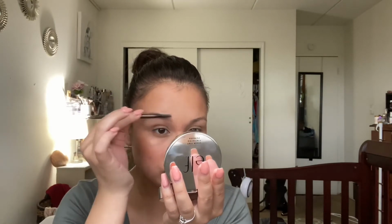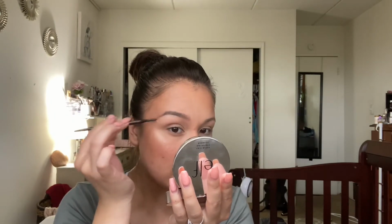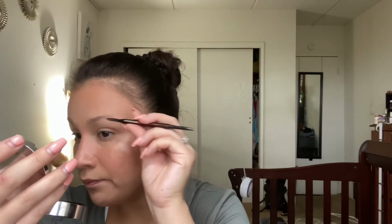So this is a nice pencil. It's not super creamy or waxy. It just has straight up pigment basically, but it's not too much pigment where you're going to have a hard time, especially if you're just new at doing brows and makeup. So this is nice for just an everyday brow. It's soft, it's not too much. So that's it. That's for brows.